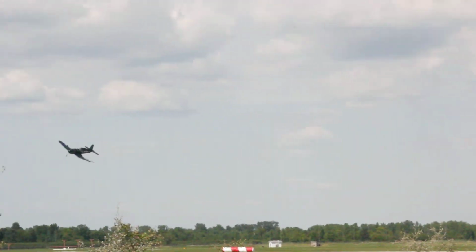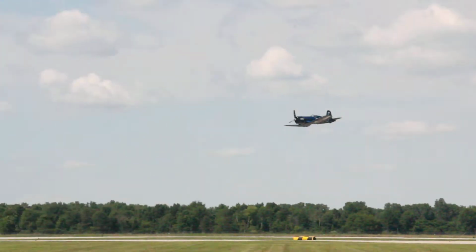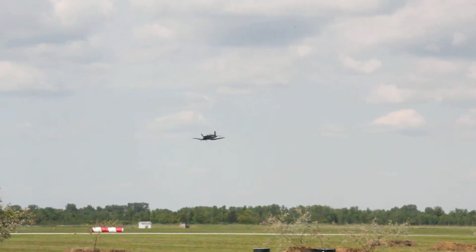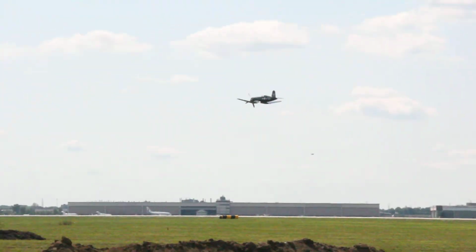The Corsairs also earned some very, very different nicknames, one of which you're probably familiar with. It was given by the Japanese. It was called Whistling Death. Photo pass from the right. Here comes Ray Fowler and the gang.